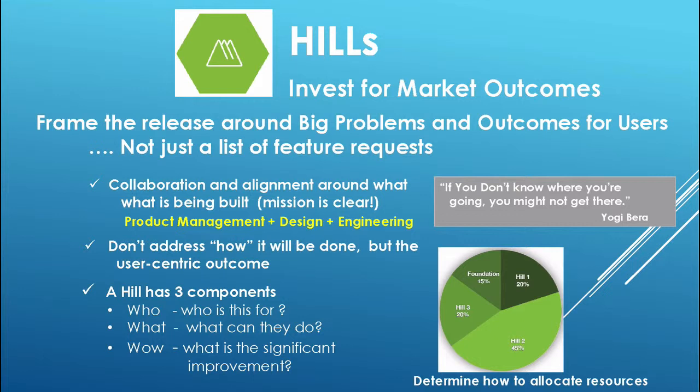Part of the reason we call this a HIL is we talk about the collaboration, the alignment, the solving of the big problem. They call it a HIL because the idea is that you're going to band together to take the hill. It's kind of related to a military analogy, I guess, of taking the hill, of conquering that quest for that big outcome, and for you, our clients.